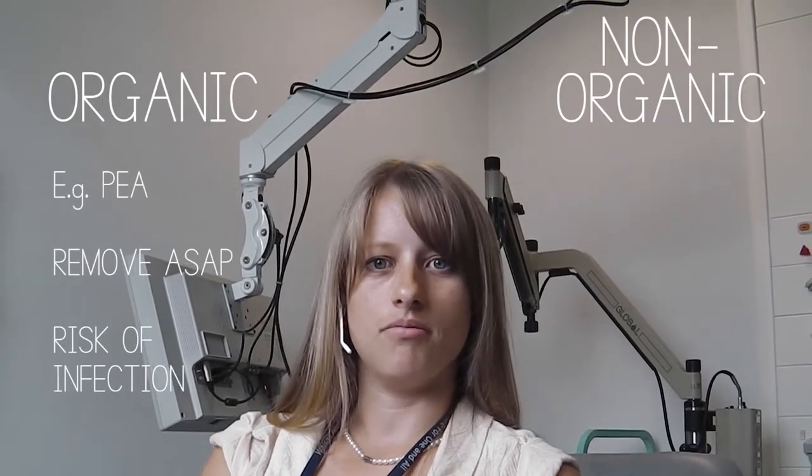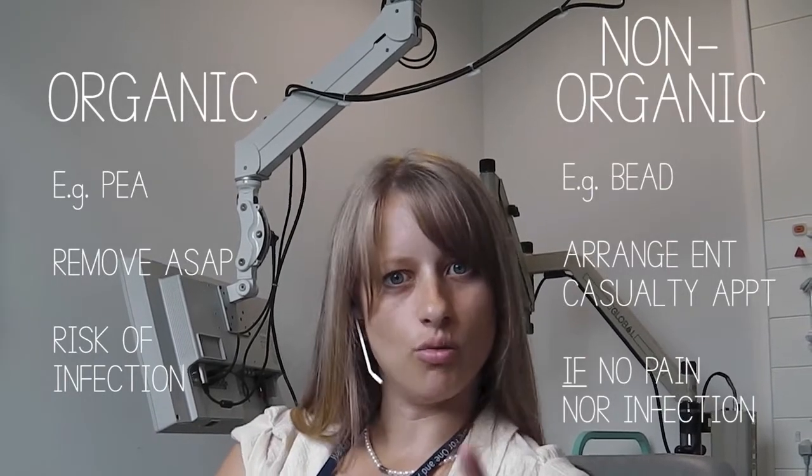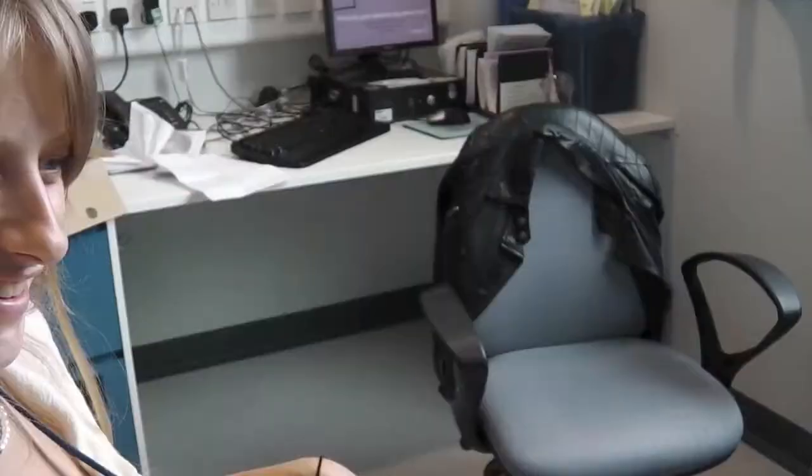There are two main categories of foreign bodies in the ear. One, organic, and two, non-organic. Organic foreign bodies need to be removed sooner rather than later, due to the risk of infection. Non-organic foreign bodies can wait till the next available ENT appointment, given there are no signs of infection or pain. The one important exception to this is batteries. As they are potentially corrosive, they need to be removed ASAP and need urgent referral to the ENT service.